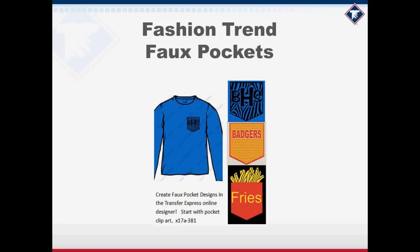Another interesting fashion trend is faux pockets. Faux pockets, and this is one of those things I know some of us are probably looking at this going, "What, really?" But lo and behold, I've seen a bunch of these out there. It's the younger generation that's into it. The faux pockets are just a cute way of making a hard size design where the pocket should be on an otherwise pocketless shirt. But the catch is you put something neat on it.